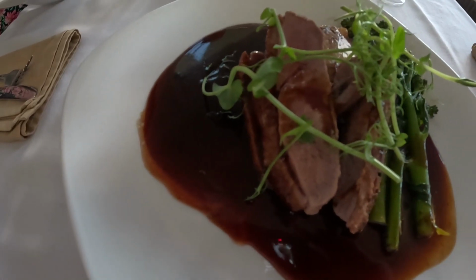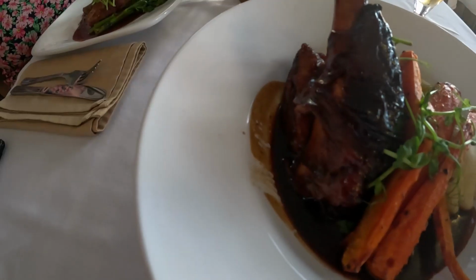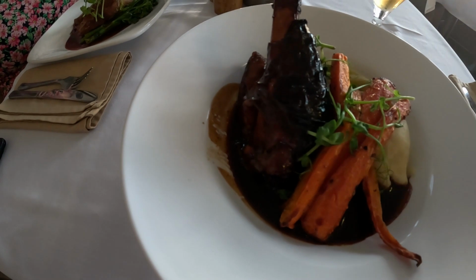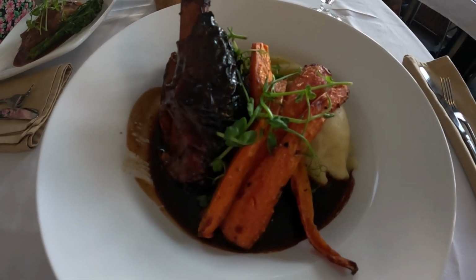For the main, I had the duck breast with pomme dauphinoise and au jus, which was incredible. My partner went for the slow cooked lamb, which fell apart off the bone. Dessert doesn't look very much, but the chocolate fondant tasted great.